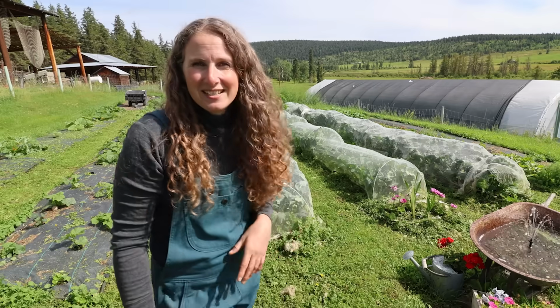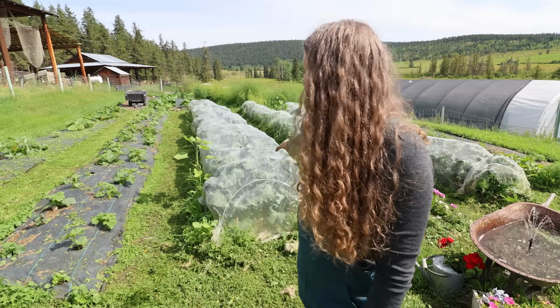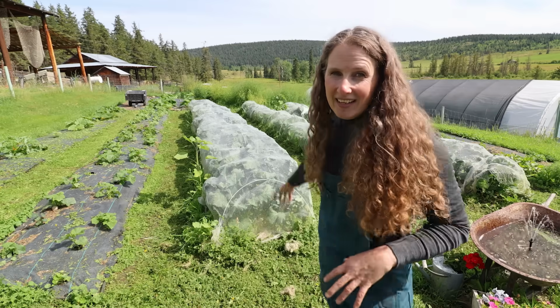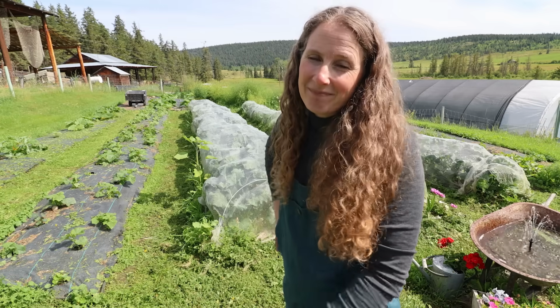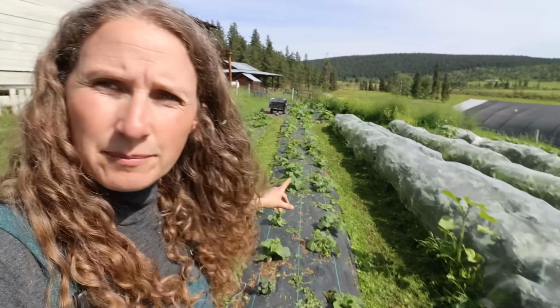So part of the reason that this is happening, and I have not had this happen before, is because my broccoli is growing so huge that it's actually pulling up the netting all the way along. So I'm probably just gonna end up having to spray these anyway, regardless. But check this out. We have beautiful broccoli heads forming in here. Very exciting. Over on this side of the garden, I have some pickling cucumbers.